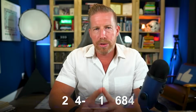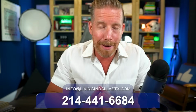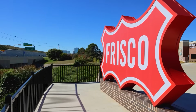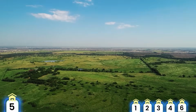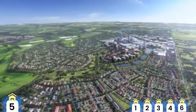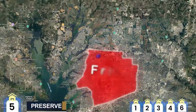But wait until you see the newest frontier in Dallas luxury, where they're building from scratch with absolutely no limits and a $25 million budget. What's happening in Frisco is going to be mind-blowing, to say the least. Now, what happens when you combine a $25 million budget with 2,500 acres and the PGA of America headquarters, and you get the Preserve, which is the most exciting luxury development I've seen in years.